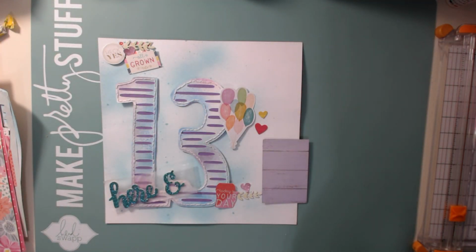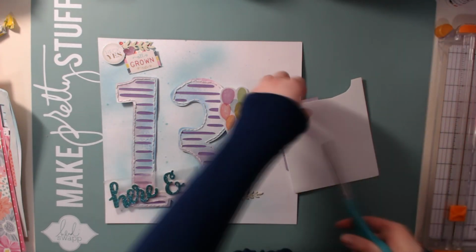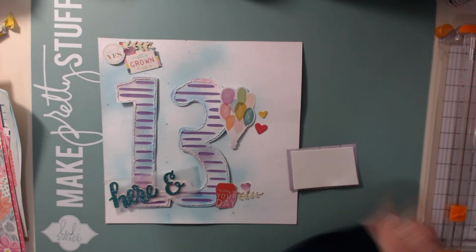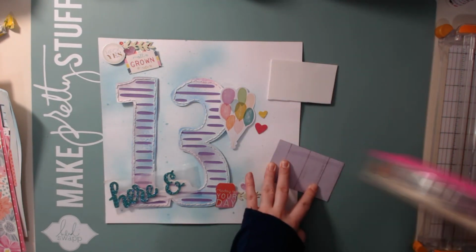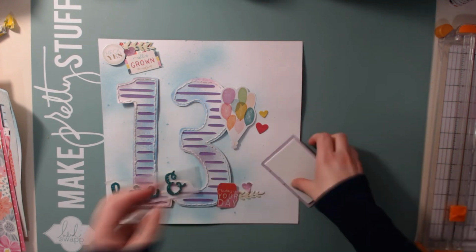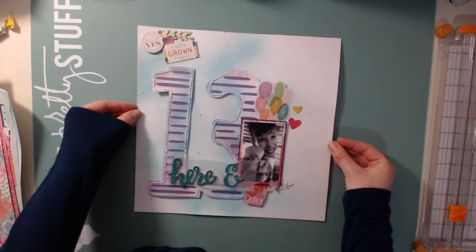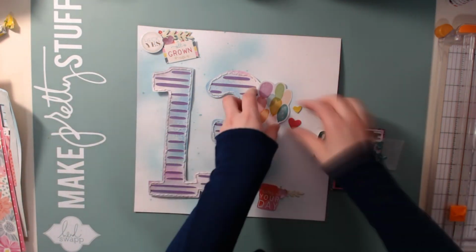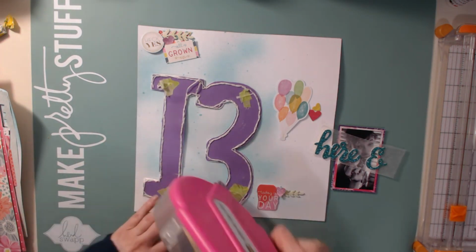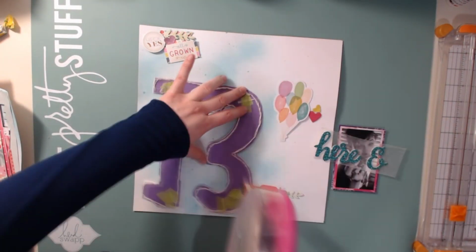Here we are. This is probably a couple days later. I finally finished the stitching around the number 13, and I just really love the way that it looks and that it turned out. So I am going to put some foam behind the photo, just to kind of help that pop off of the page a little bit, and then I'm going to glue down the number 13, and you can see all the fun washi tape going on back there.